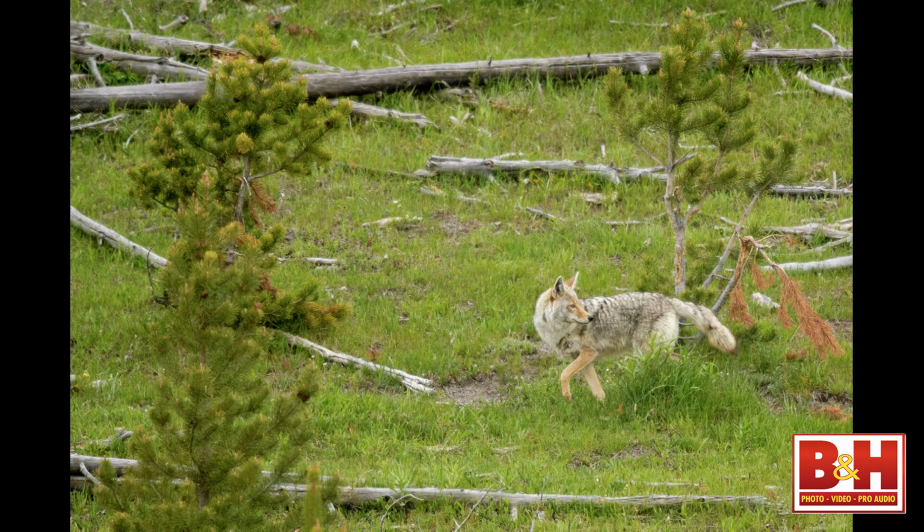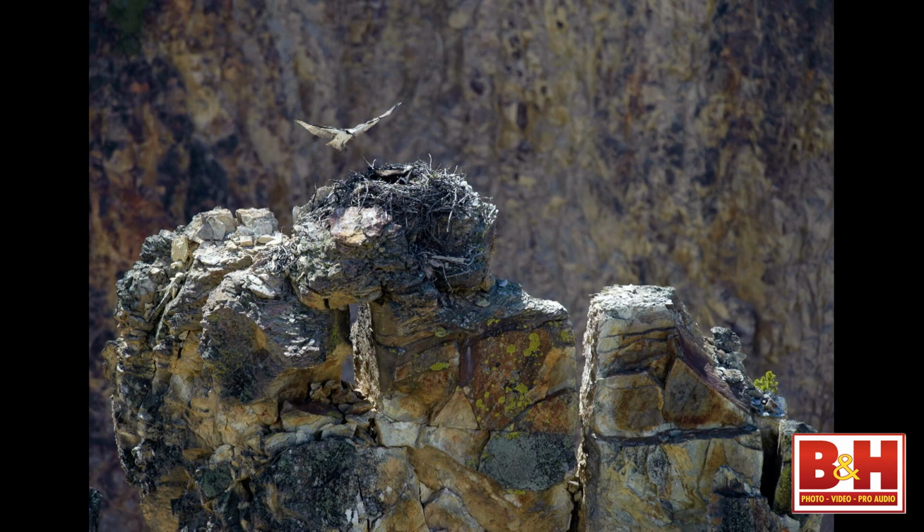Coyote. I actually predicted, I saw this coyote about 5 minutes before I was able to shoot him, and there was really only one spot where I thought he could go based on where I saw him, and so I went and got there, and sure enough, he came through. This is again the advantage of being there for a while.